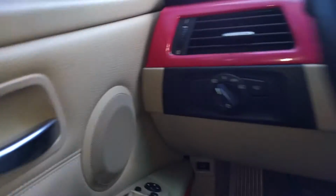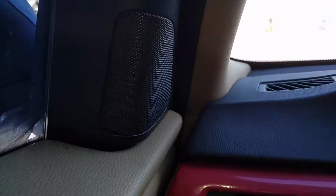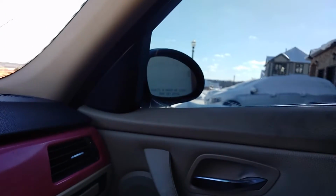Now let's check over here. 5, 6, 7, 8, 9. Now there's 2 under here. There's a subwoofer under the seat. It's gonna be very hard to see, but there's a subwoofer under there. So 10, 11. I think if you can see that grill, that's the subwoofer. 10, 11, 12, 13. There's 13. I'm not sure if I counted this. Anyways, there's lots of speakers.